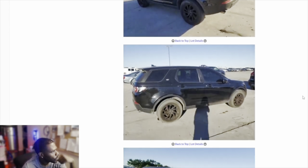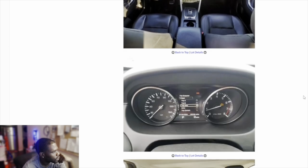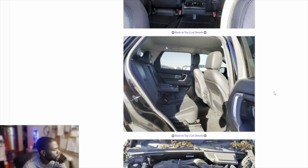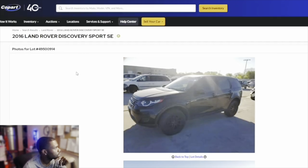I was looking at it, and I was like, all right, I don't see any damage on the car, right? I don't see any damage on the car at all. That's what I was looking at. The only thing that I did see, and I told him, I'm like, man, you got a check engine light right there in the picture. You know what I'm saying? This car is in Texas somewhere, I believe. So that's what I seen when he looked at the car.